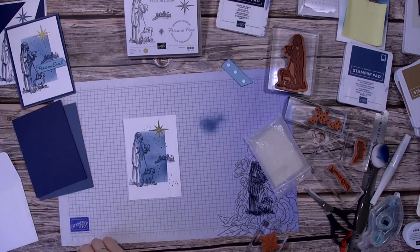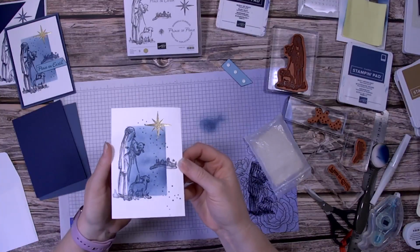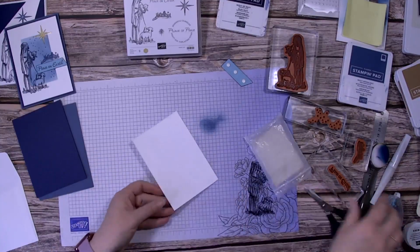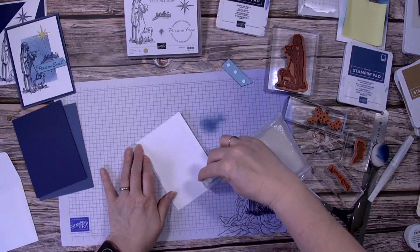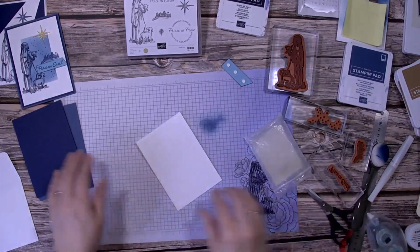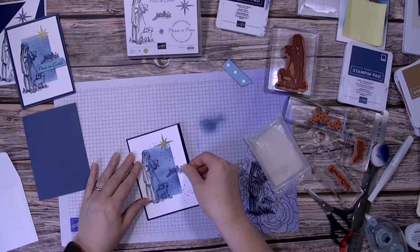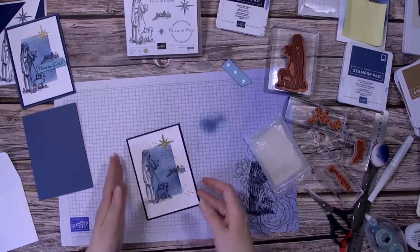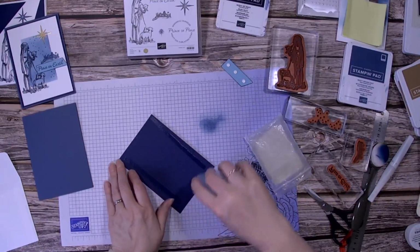We have our heat embossed star. So how pretty is that? I tried to get it in the light so you could actually see it change as well. So let's glue him down to our Night of Navy layer. And then we'll glue him down to our Misty Moonlight layer.